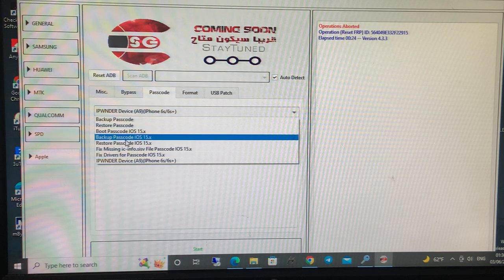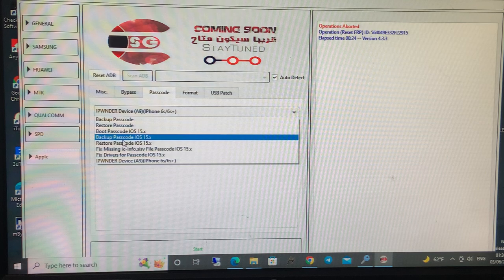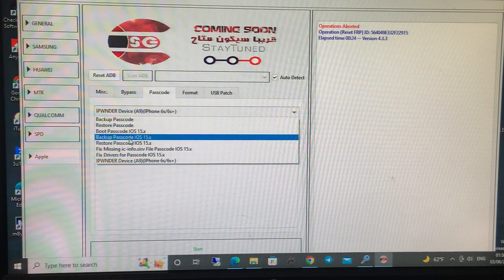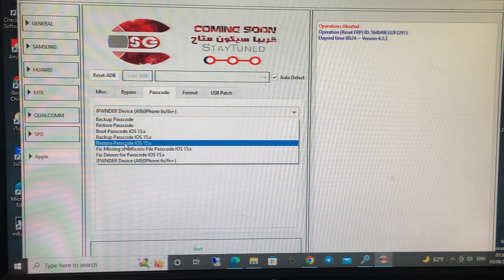When you see the backup has been successful, then you can restore your phone to the latest version, iOS 15. You can restore or erase, but make sure you do a full flash of the phone. You can use 3uTools or i2s. After you flash the phone, put the phone back into PWND DFU mode. Then you start the same process, boot passcode, and then click restore passcode. After this, the phone will automatically boot, or if it doesn't boot to the menu, you connect Wi-Fi, or without Wi-Fi, do your setup to the menu, then you get your signal.